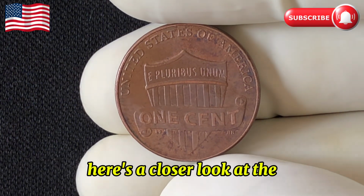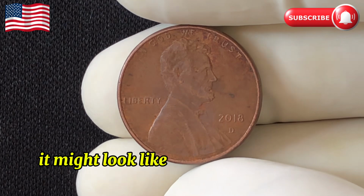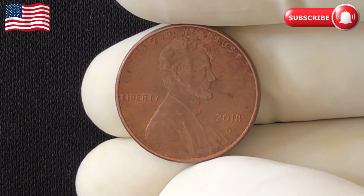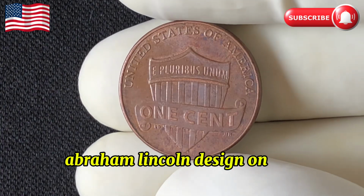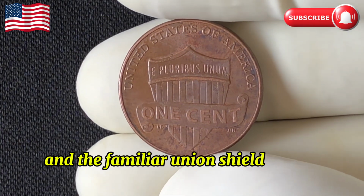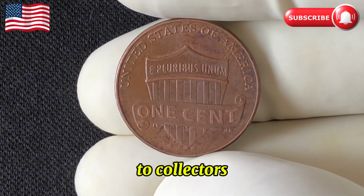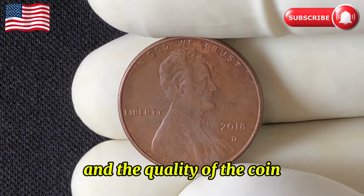Here's a closer look at the 2018 penny. At first glance, it might look like any other penny you've seen, but there's more to it than meets the eye. The 2018 penny features the classic Abraham Lincoln design on the obverse and the familiar Union shield on the reverse. What makes the 2018 penny intriguing to collectors? It's all about the minting process and the quality of the coin.